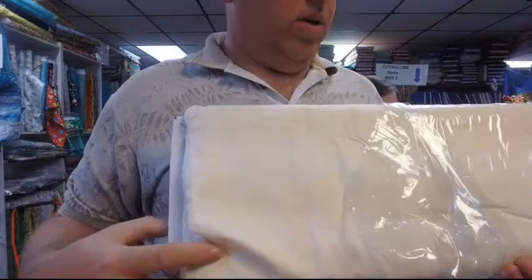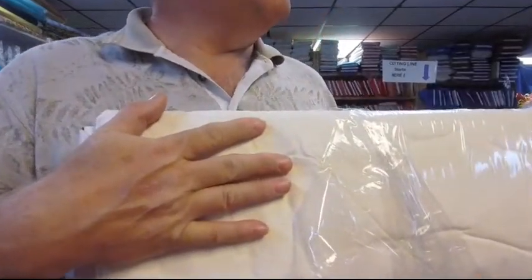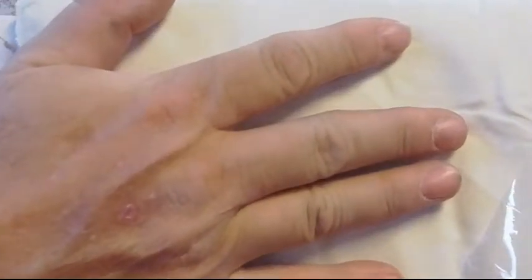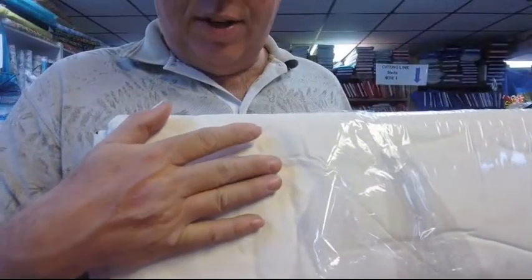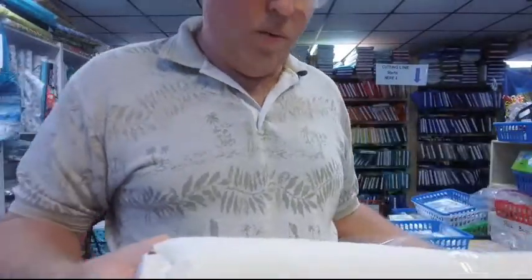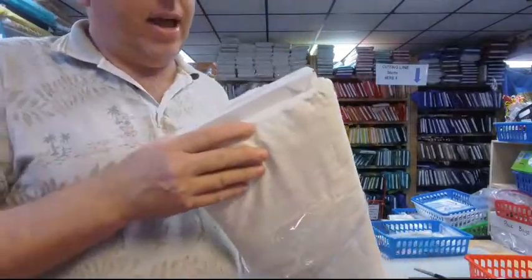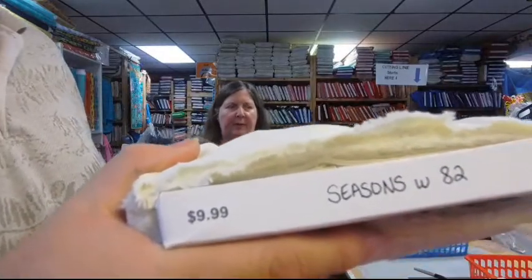Let me focus in on your finger. Okay. I don't know. They're snowflakes, okay? They are snowflakes. You just have to trust me on this. White on white, white on cream snowflakes happening here. Seasons W for winter, number 82, and it's $9.99 a yard.